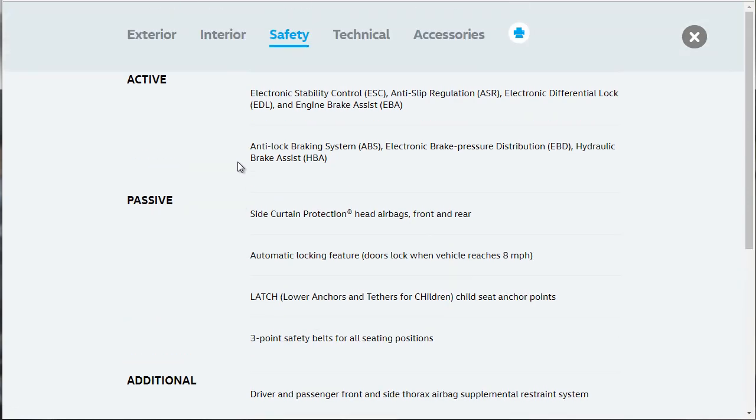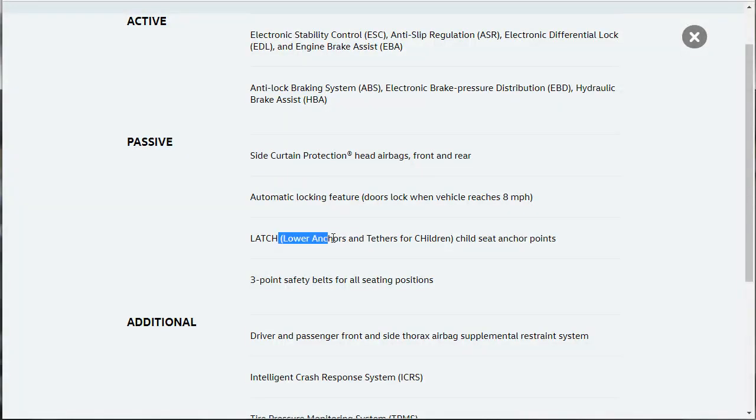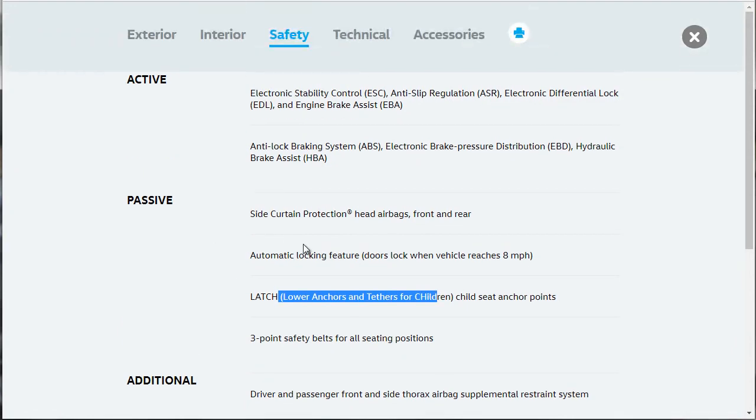I know you can read as I'm looking over it and talking. You know, we already talked about that tire pressure monitoring system. It's got the child latch things if you've got child seats and stuff like that. Automatic locking features. Doors lock when vehicle reaches 8 miles an hour. Side curtain and head airbag protection.